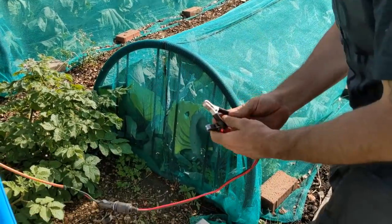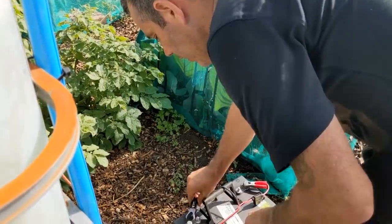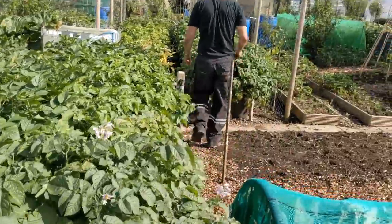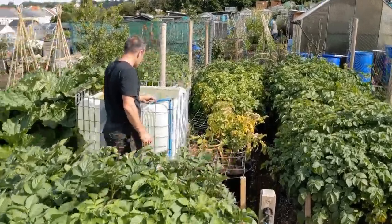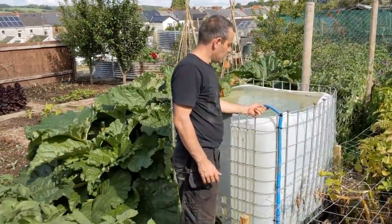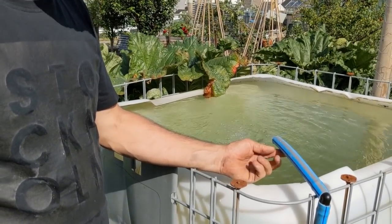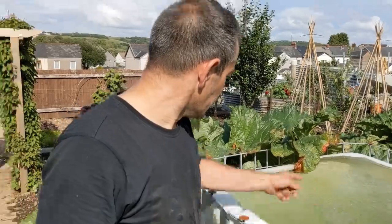We bring the battery up, which we have already explained, and we link it on. And if you come with me now, you see it just running out there, look. Yeah, so you can see it's a good flow right there. It's a 17mm pipe. So I'm going to turn that off now.